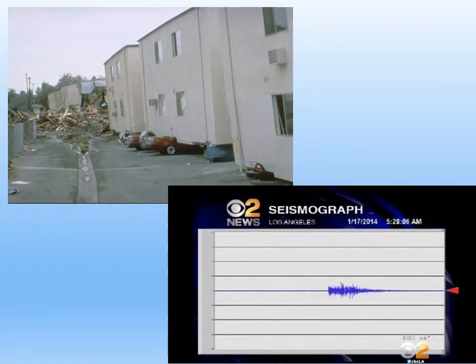Sticking with the realm of physical geography, if we go back down to the surface of the Earth and its interior, we will talk about earthquakes and volcanoes. This is showing you damage from the Northridge earthquake back on January 17, 1994. What's interesting, though, is almost exactly 20 years later, on January 17, 2014, there was a minor earthquake in the nearby area. Just a reminder that we live in earthquake country here.